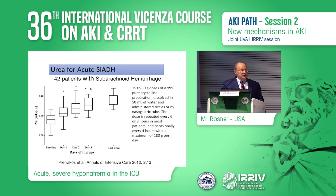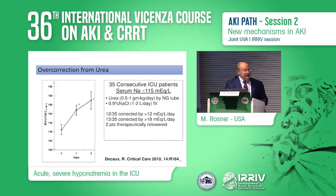Now, urea has been used extensively for acute SIADH. It's very effective. Basically, you use 30 grams of urea in a water solution or a beverage. That's administered orally through a nasogastric tube and can be given every 8 hours and leads to an osmotic diuresis and a rise in serum sodium that's actually quite nice and quite gradual and can be very effective at reversing hyponatremia. Caution, though, is that overcorrection from urea can occur.